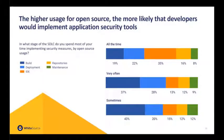So, all right, we have some data here on the amounts. Basically, how does the open source usage in your organization affect the likelihood that you will actually implement application security tools? Look, there's a lot of colors here and a lot of words. I think we're going a bit slowly, so I'm going to jump in because it took me a while to figure out how this was working.